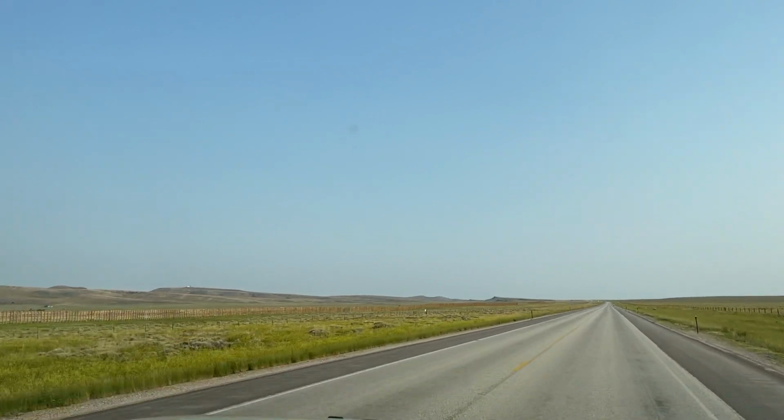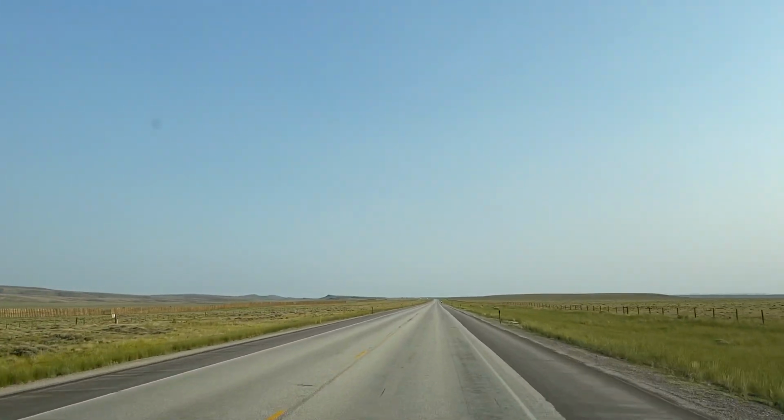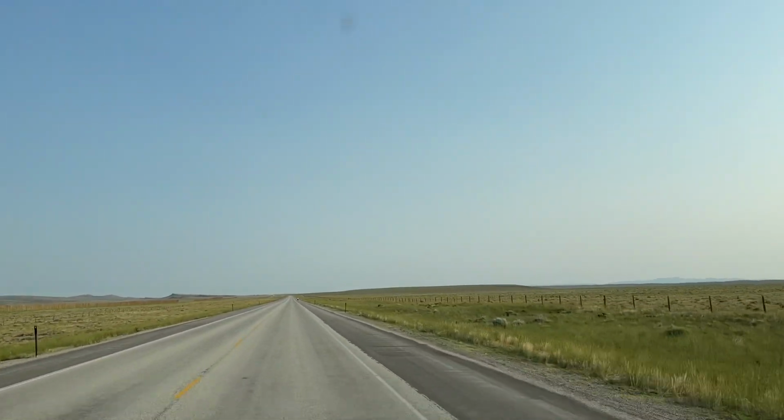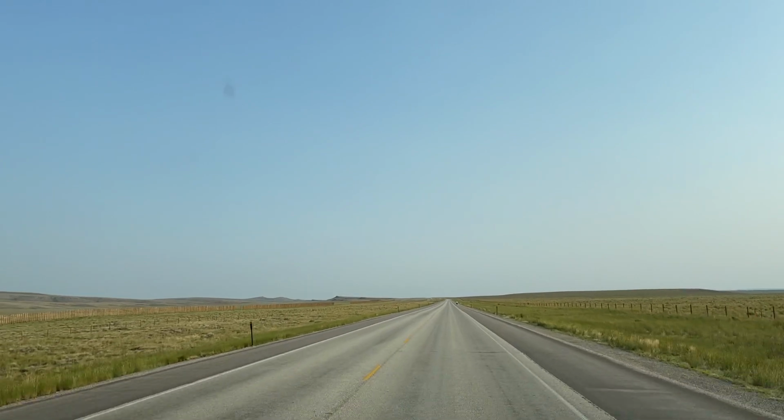We're now north of Rawlins, headed up Highway 287 here this morning. As you can see, there's not a lot out here, but it's pretty.